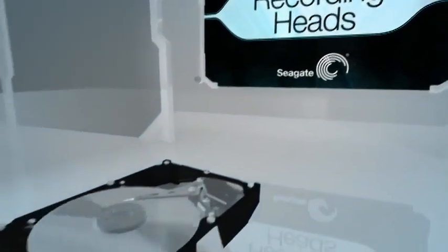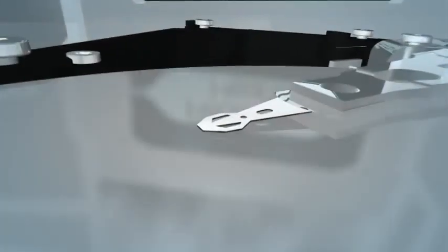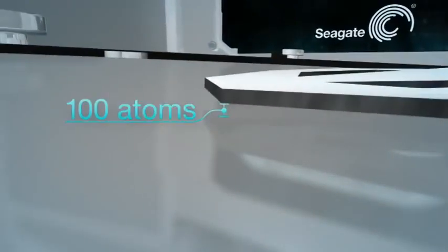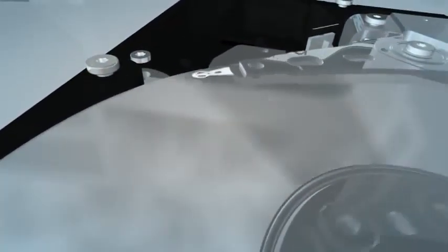All of the information stored on a hard drive travels through the recording head. This tiny electromagnetic wonder hovers less than 100 atoms above the disk, a gap 100 times thinner than a sheet of paper, reading and writing information on a surface spinning up to 15,000 revolutions per minute.